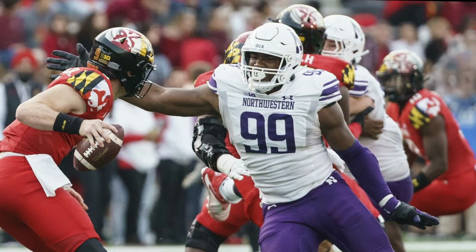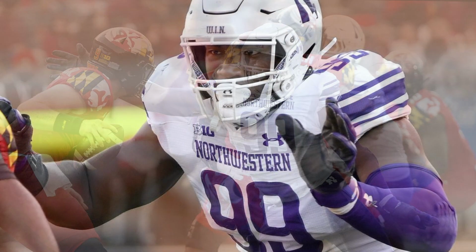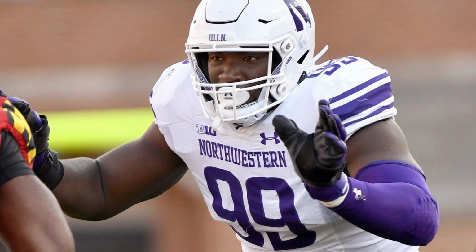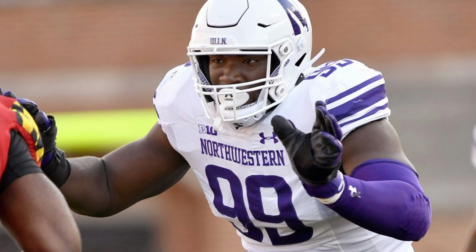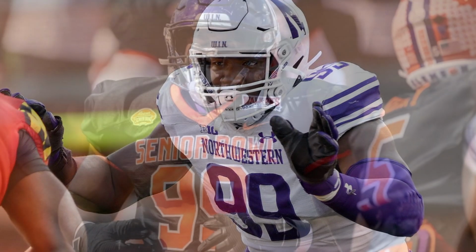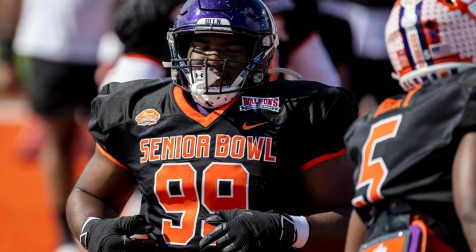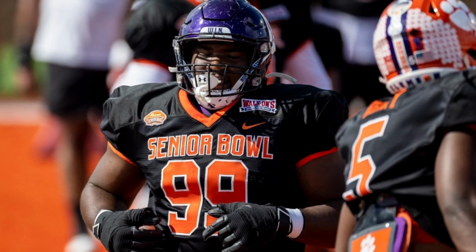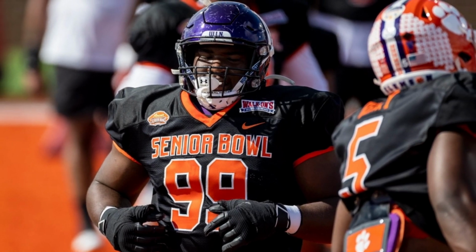We all know about my favorite of the bunch, Adetomiwa Adebawore from Northwestern. He's also a tad shorter than Flus usually prefers, but his blend of power and insane athleticism and length should make him a perfect fit for this defense. He's one of my favorite players in the entire draft, and I would love to see him at 3 tech.